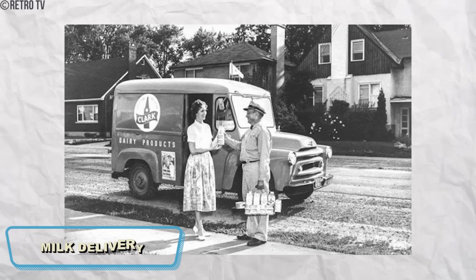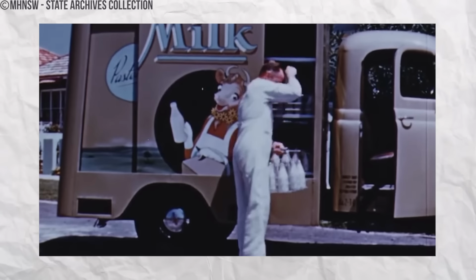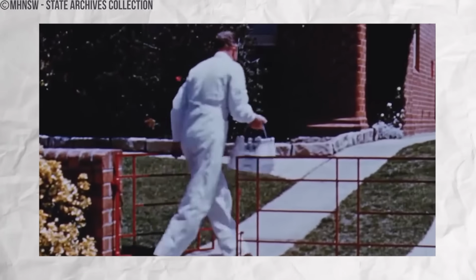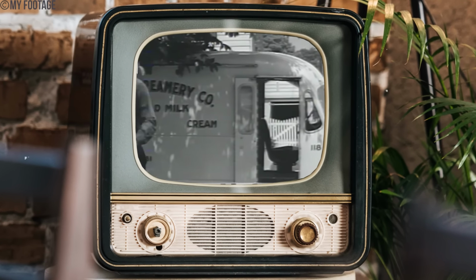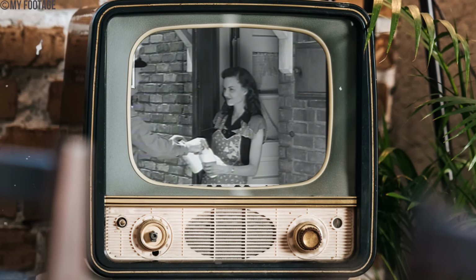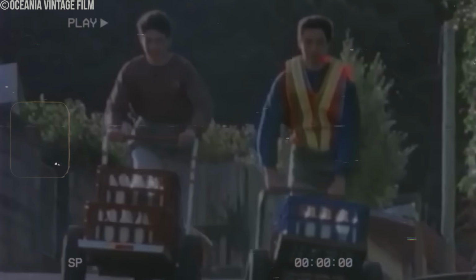In the 1950s, milk delivery was as common as the daily newspaper. First gaining popularity in the late 19th century, milkmen delivered fresh milk in glass bottles directly to homes across the U.S. This practice first took hold in Vermont in 1785 and spread as urbanization increased, making it harder for people to keep their own cows. Glass bottles, introduced in 1878, helped keep milk fresher and more hygienic, which added to the service's appeal.